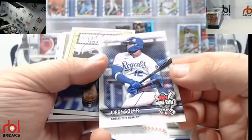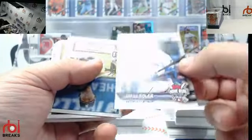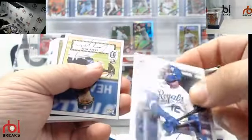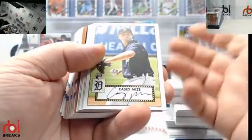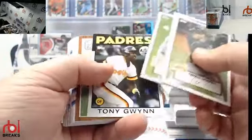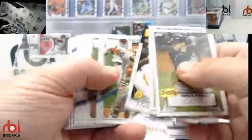Home run challenge. Jorge Soler, the printer must have ran out of ink on that one, because that's not really what it looks like. Even feels like it ran out of ink. But it still works, so you're fine. Casey Mize, 52. Gwynn for the Padres, 86. Acuña, 70 years of Topps. Acuña.